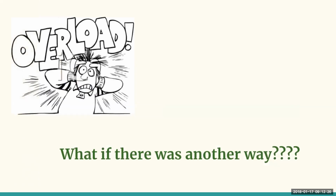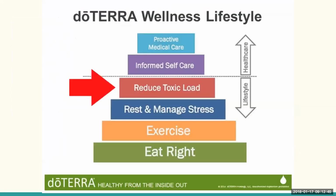So, we want to know, what if there was another way? Woo! Maybe you're feeling a little overloaded already just by the information we've shared, but we've got some good news and helpful ways to eliminate some of that from your lifestyle and from your body. And first, I think it's really important anytime you're looking at how to take care of yourself and your body, it starts with eating right and exercising and managing your stress. And of course, reducing that toxic load. That's what we're going to focus on. But you can't replace sleeping at night or exercising. Those are a must-have.